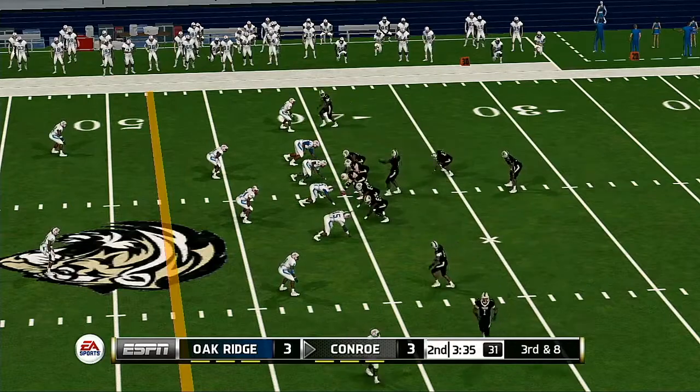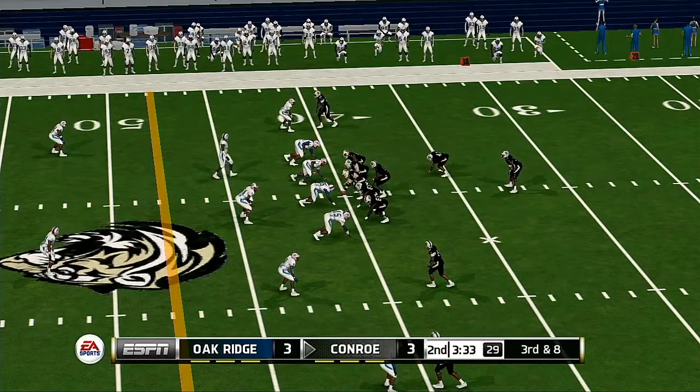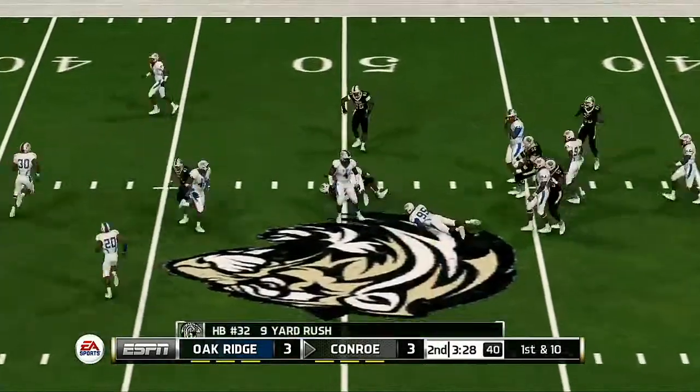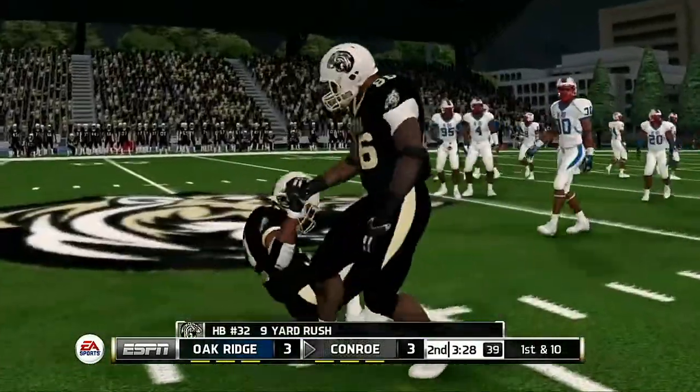In college football, especially up in the NFL, the more you're dancing around waiting for a big play, the more time you're giving an athletic defense a chance to come and make a play in the backfield against you, and that's what happened.